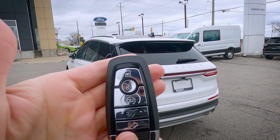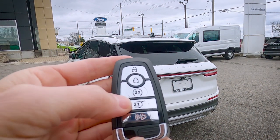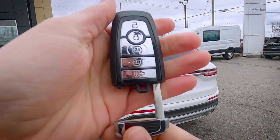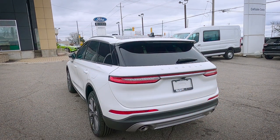And taking a peek at the key fob, so a couple things to point out. We've got our unlock button, lock button, remote start, our trunk release, as well as our horn or our panic alarm. We also do have an emergency access key in case we need to get access to the vehicle and our fob's not working for whatever reason.